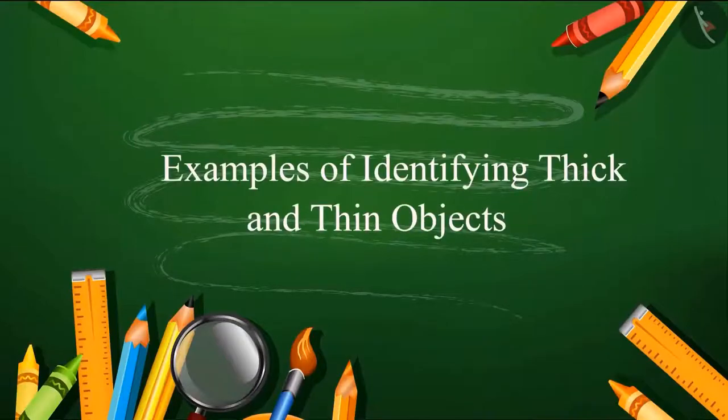Examples of identifying thick and thin objects.